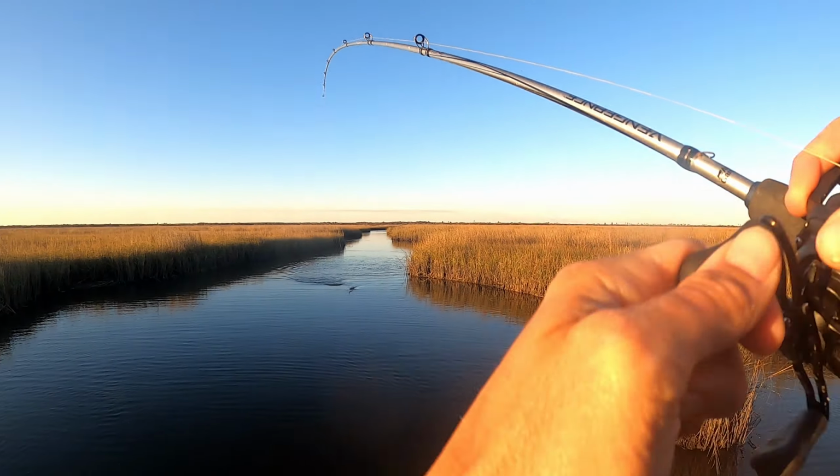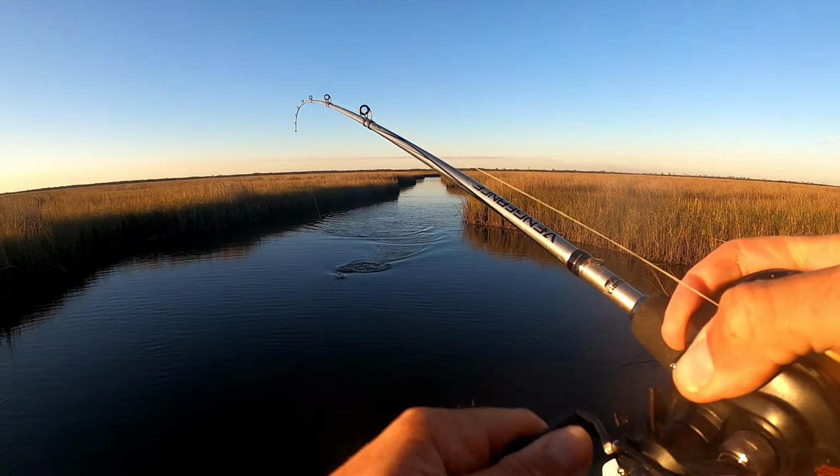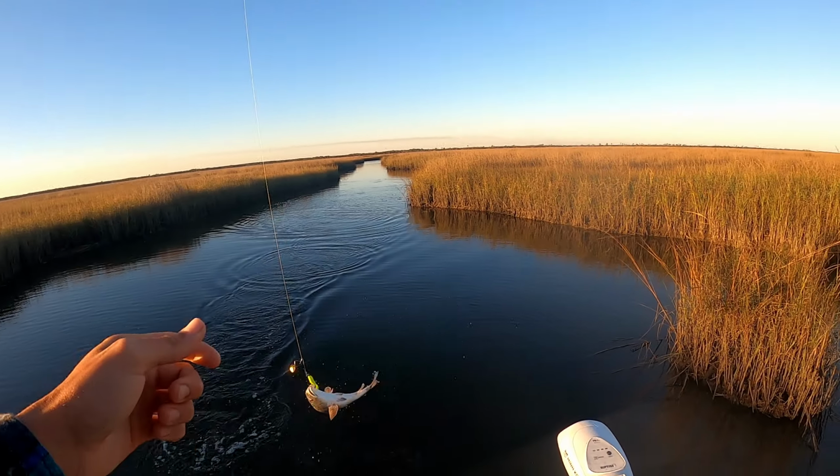I guess I'm just gonna play the camera out, guys. I saw a big one. Next cast, I caught this little one. I just saw a big one swimming. Some fish in here.